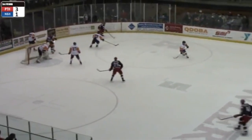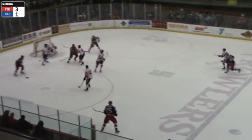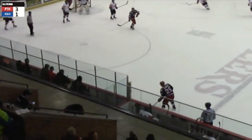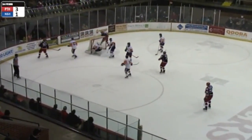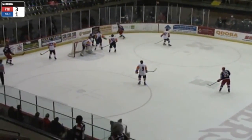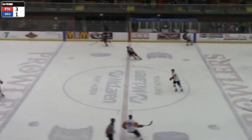Nice pass there on the spin move, but unable to find anybody in the slot. Oslin's shot from the point, knocked down, comes back to Johnson. Johnson has some room. Johnson wrist shot and a save by Odria. Shot again by Dalton J. Behind the net there, it's another save by Odria. 57 shots already by Port Huron.